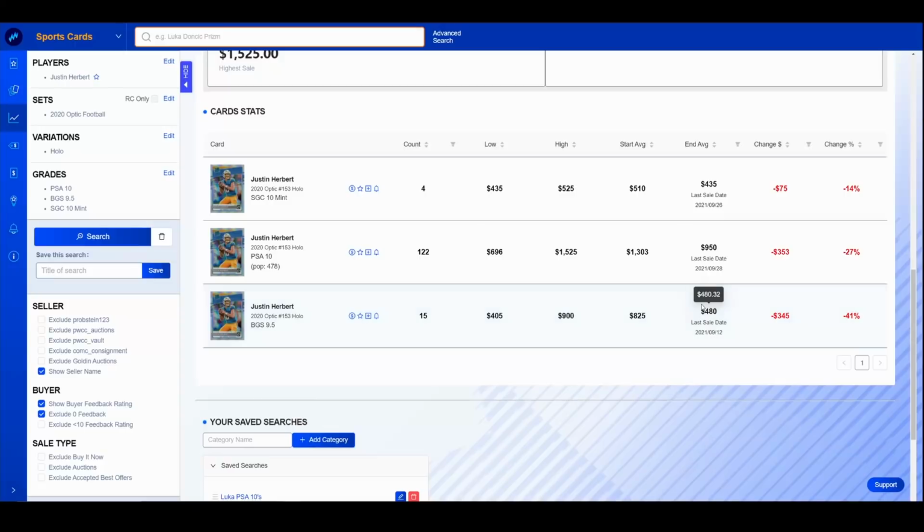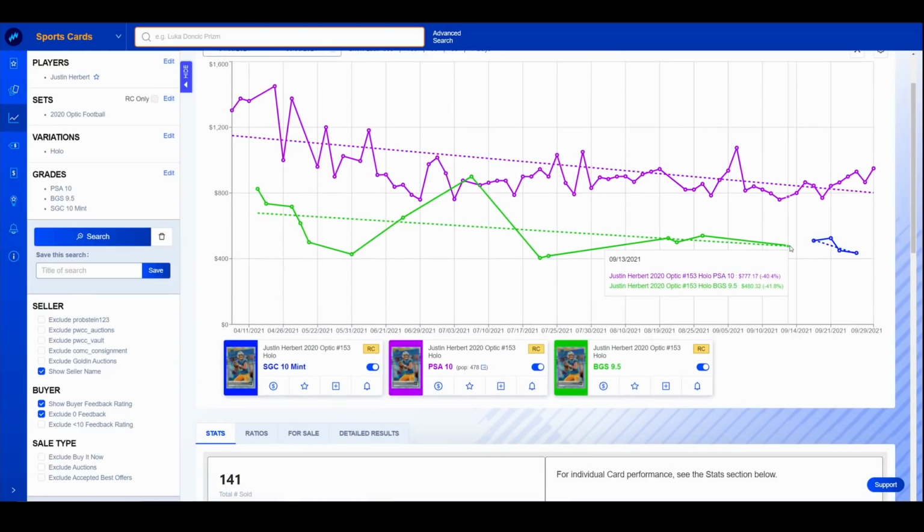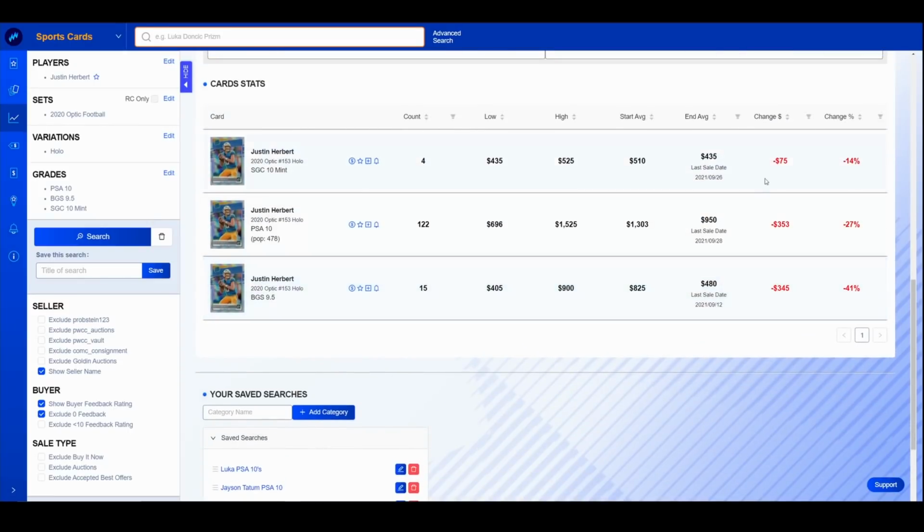BGS 9.5. Now this is one where there's not a real current sale. 9/12, so you're going back a couple weeks. Most recent SGC sale, very close to the PSA 10 sale at $435. Just based off of what this looks like, I'm assuming the BGS Herbert sold before he dipped a little bit and came back up. My guess would be if one of these sold today, it would be around this SGC price. Maybe 450-ish, 425-ish, 400. I'm going to put it right around the same range as the SGC 10. We're not that far off from that number. But you still see the same thing.